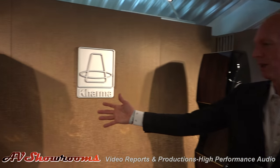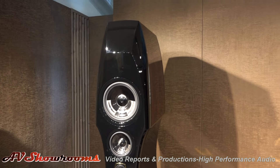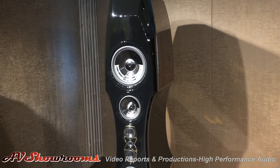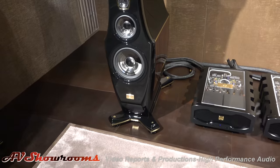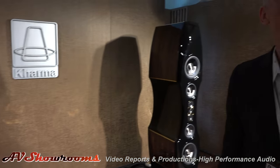Right here we have another brand new model. It's called the EV2, also in the Enigma Viron series. So that's also a cabinet in full bullet wood. It has our newest driver technology. It has a diamond-based stand. It's the best we can offer at this moment.